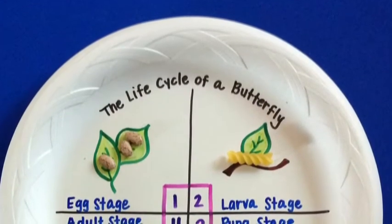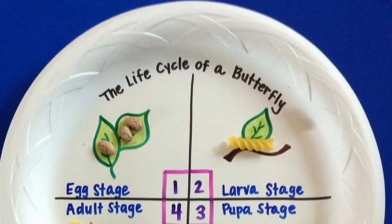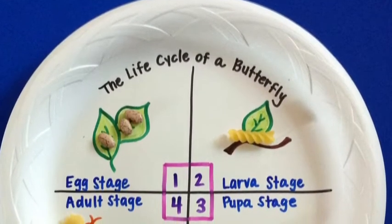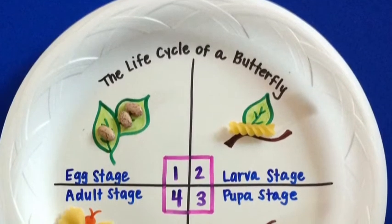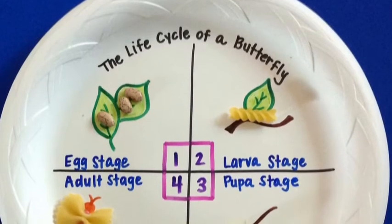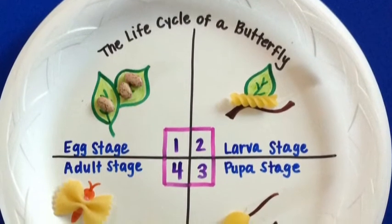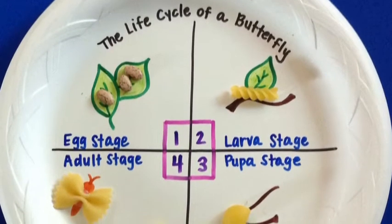Now it's time to have some fun. On stage 1, let's draw a couple of leaves. Once drawn, we can glue a few pinto beans to our leaves. The beans will represent the eggs. Then we will move on to the second stage. Let's draw another leaf and glue 1 spiral noodle to the leaf, representing the larva stage.